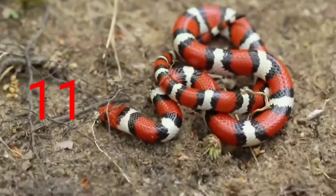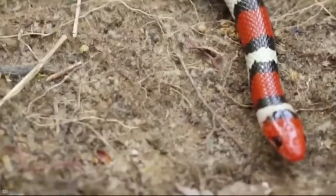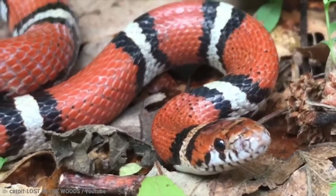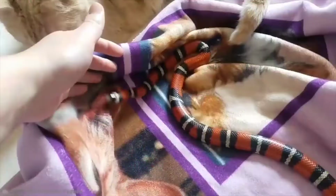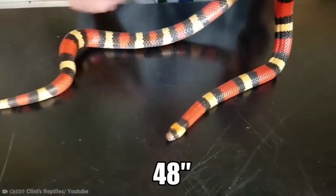The milk snake was initially discovered and documented in 1888 in America, with Missouri the most likely. Here, they are found in higher numbers as they live under rocks and rocky hillsides. See a red, black, and white snake, no need to fear, it's not venomous. Between 20 to 28 inches in length, however, some have reached lengths as high as 48 inches in the past.